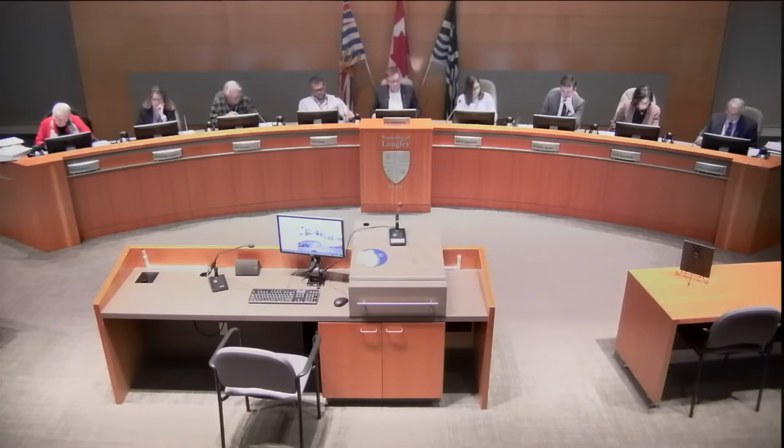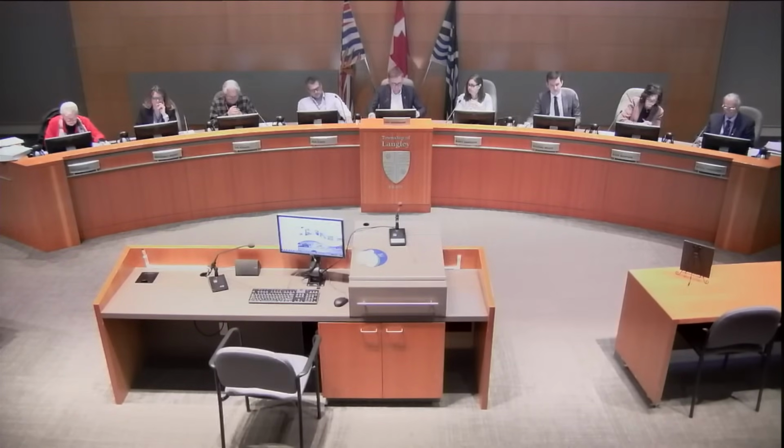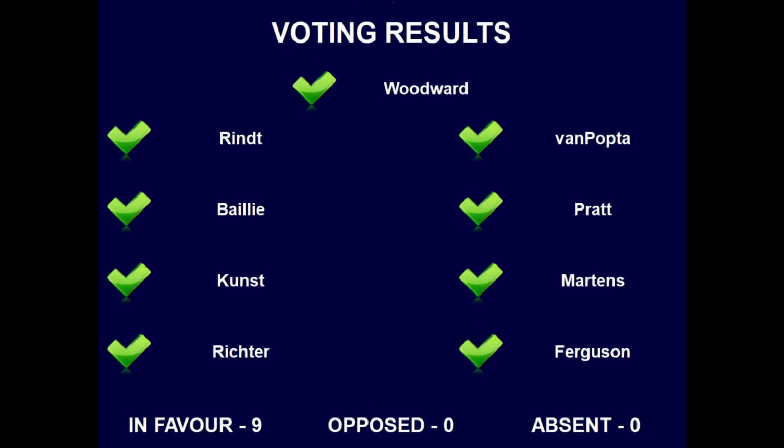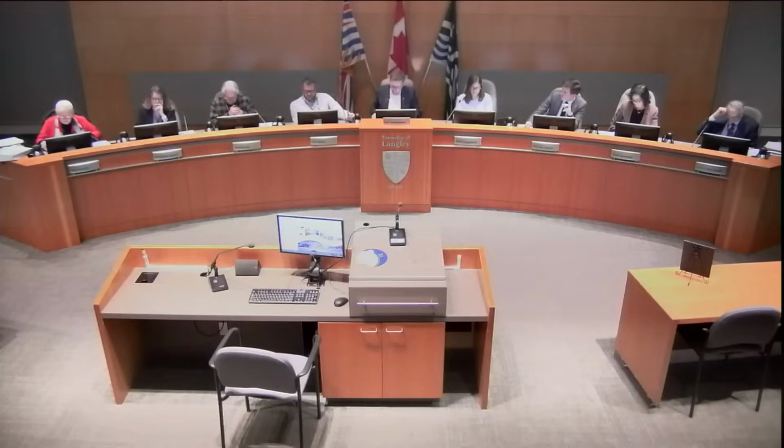I3, official community plan amendment, rezoning application number 100229, bylaw number 5861, 5862. I'll move it. Is there a seconder? Seconded by Councillor Rent. Is there any discussion on I3? Seeing none, call the question on I3. That carries unanimously.